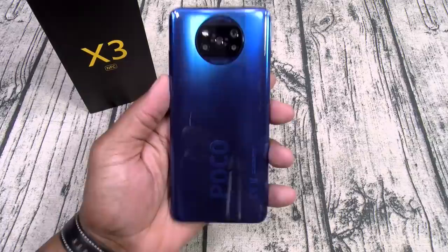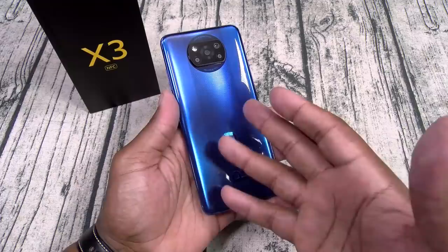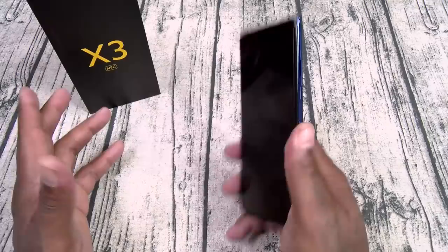Now, like I said earlier, I was using this for a whole day, and I didn't even know it was plastic. I thought it was a little bit lightweight, but it didn't feel like cheap plastic. It's actually plastic on the back, but it feels good in the hands. Ladies, you know the procedures. Build quality, A1.